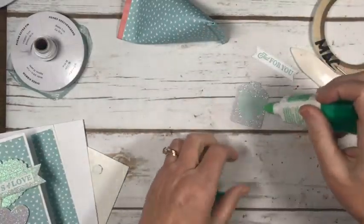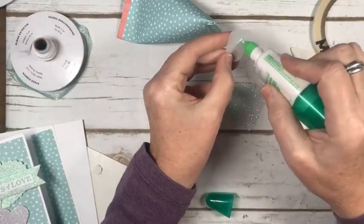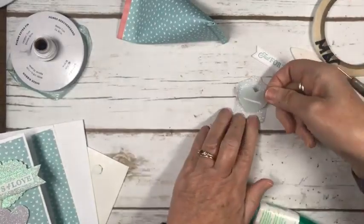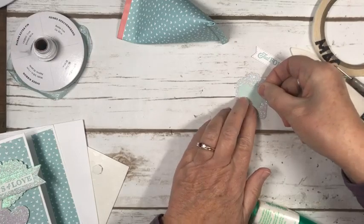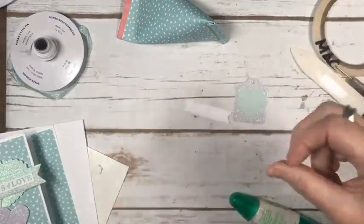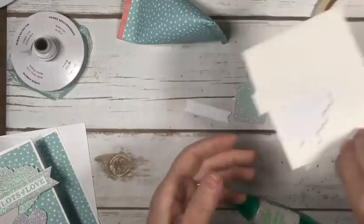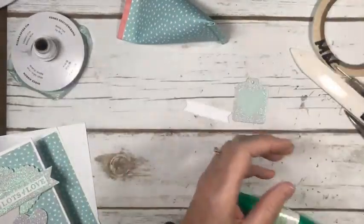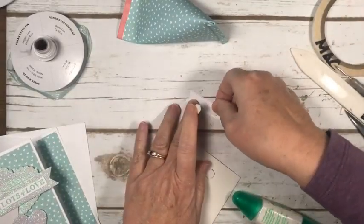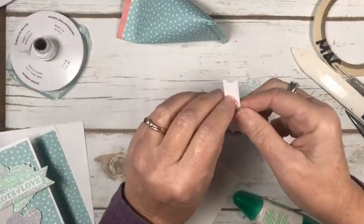So how am I going to glue this on? I'm going to put a little glue just along the middle because that's where my sentiment is going to go. So I'll just put a little bit of glue here. Put this on. And then I want to pop this up with dimensionals. I'll use some little ones. This size might be okay. And of course I just want them in the middle because it's going to be hanging off the edges.